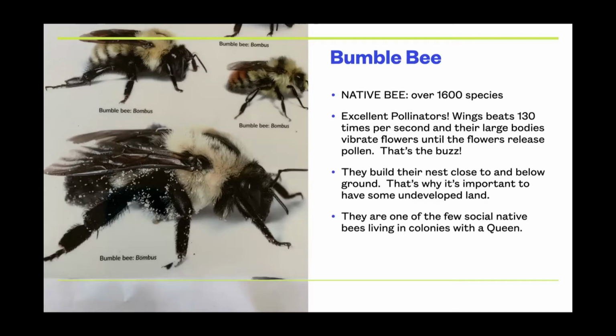They're excellent pollinators. Their wings beat up to 130 times per second, and they vibrate in the flower until the pollen is released. They build their nests close to the ground. In fact, about 70% of all bees are ground nesters, and it's really good for you to have some unprocessed ground and debris in your garden. And again, they are one of the few native bees that is a social bee living in a colony. Most native bees are solitary. The female goes to the nest and the male just finds his way in the world, and she takes care of her eggs. Okay, next.